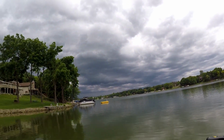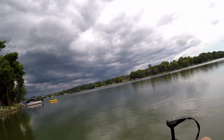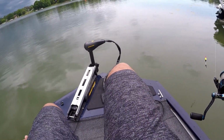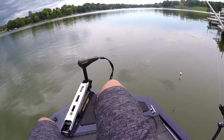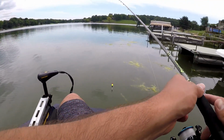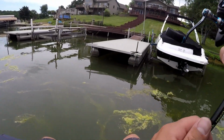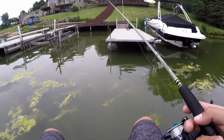The storm's rolling in, guys. Look at this. The weather didn't even say it was gonna rain today. That storm's gonna come right for me too. Been out here for like 30 minutes. Come on, man. Clear skies when I got out here. The radar showed no rain. Nobody mentioned any rain. Of course, you know, there's rain.